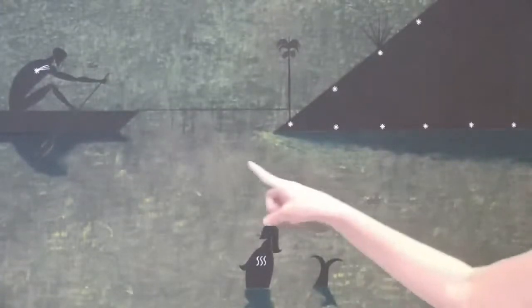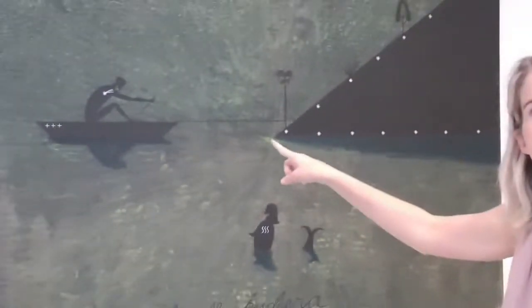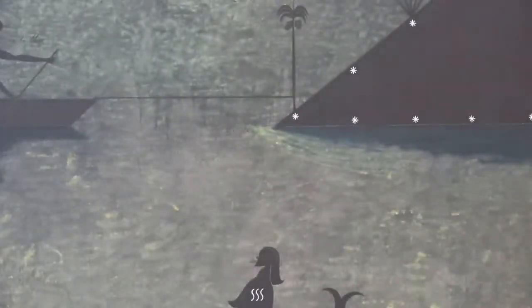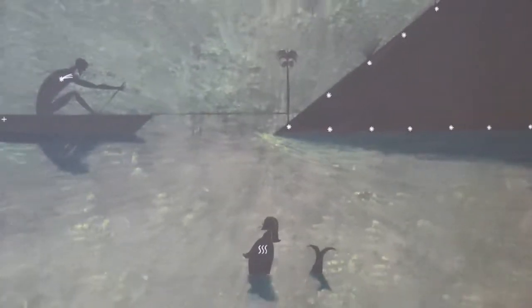And I'm also noticing these lines. Sorry, it keeps on getting blurry because I'm standing in front of it. I'm also noticing these lines that this artist put underneath this kind of triangle island. So he's trying to tell us a story here. So let's think about this story. We've talked a little bit about what we're seeing, but let's look a little more closely at these people.